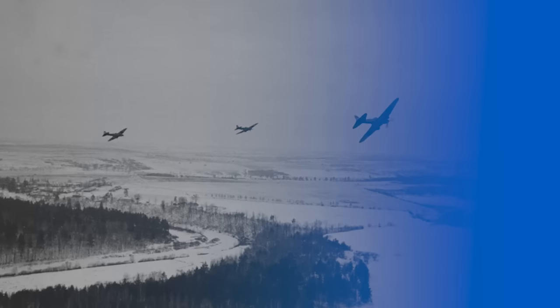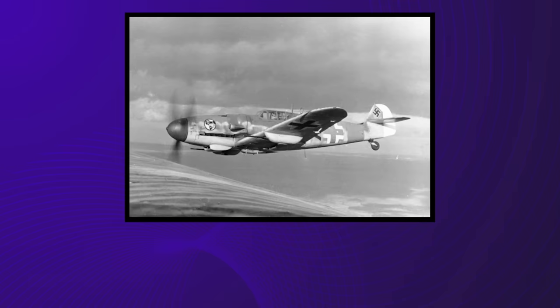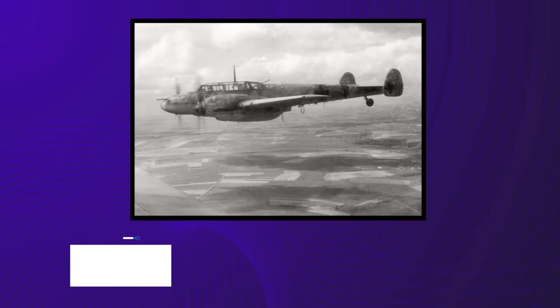IL-2s were never meant to be fighters, but as they say, desperate times, desperate measures. Between 1941 and early 1943, Sturmoviks were occasionally used to engage and intercept enemy fighters and bombers, respectively. Though hopelessly outclassed by Messerschmitt Bf 109s and Focke-Wulf Fw 190s, when attacking unescorted bombers, transports, and twin-engine destroyers like Bf 110s, they were lethally effective, though the 110s could easily outrun them if they detected their pursuers early enough.